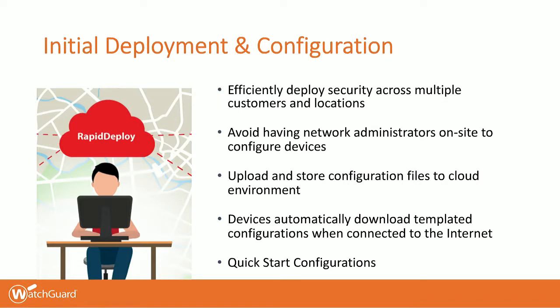As you heard, the first managed service that we think about is initial deployment and initial configuration. And I think the things that are important here, when it comes to the vendor and service provider relationship, are how easy it is to actually deploy the solution.